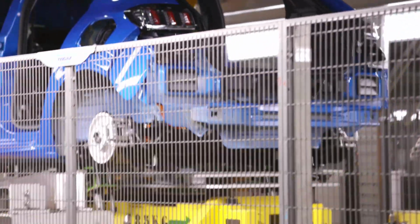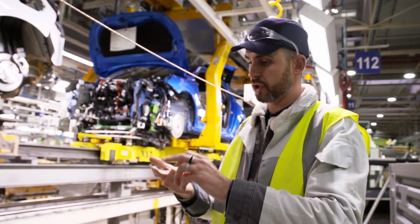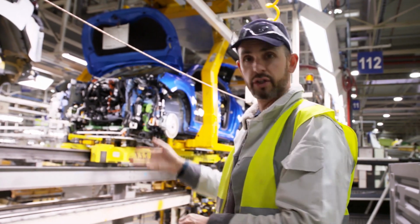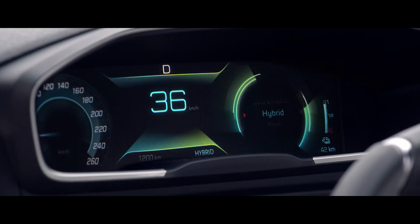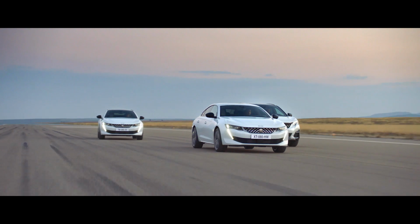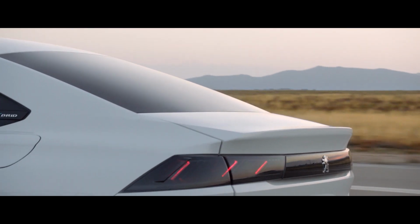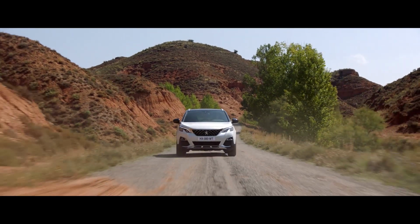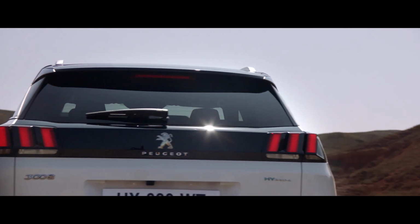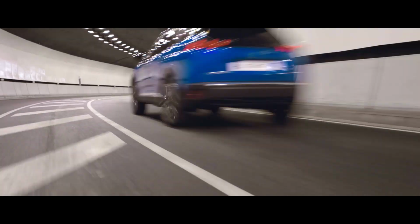But the good thing is you have a choice. It's essentially the same car, same styling, similar performance levels, but you can choose petrol, you can choose diesel, or you can choose EV. And this choice won't be limited to the 208, because by 2023, Peugeot intend that all their models will contain at least one electrified version. The sleek 508 and the 3008 SUV are now available as hybrids, and the all-new 2008 SUV is available to order as a fully electric version.